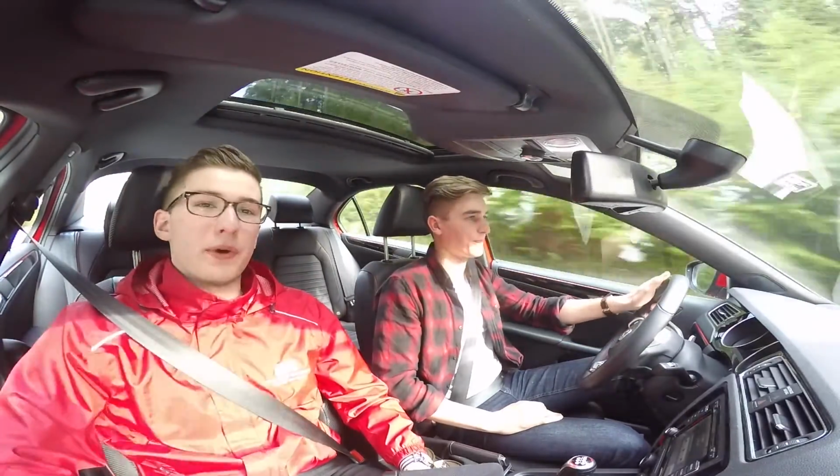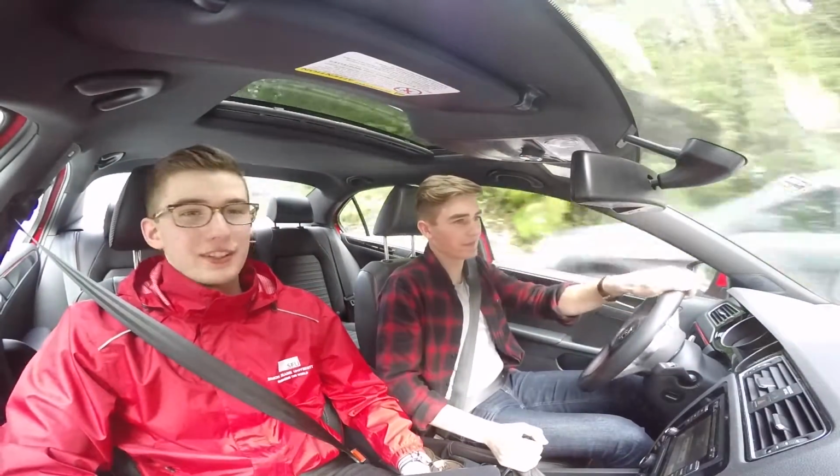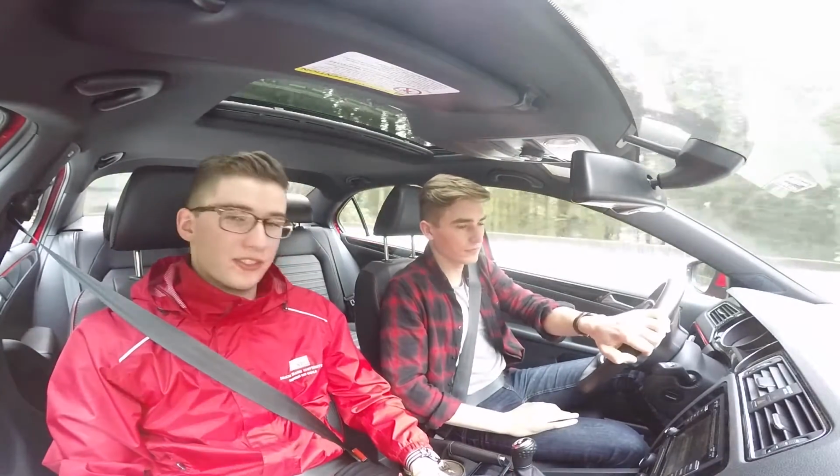Yeah, I think that's the big point here, is that compared to the Mark 5, this one's a lot more precise. But compared to a Mark 7 GTI or something, it's nowhere near as tight, I feel.